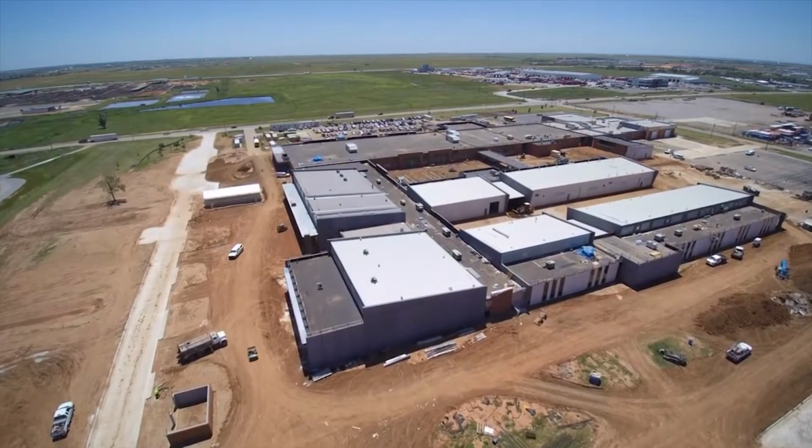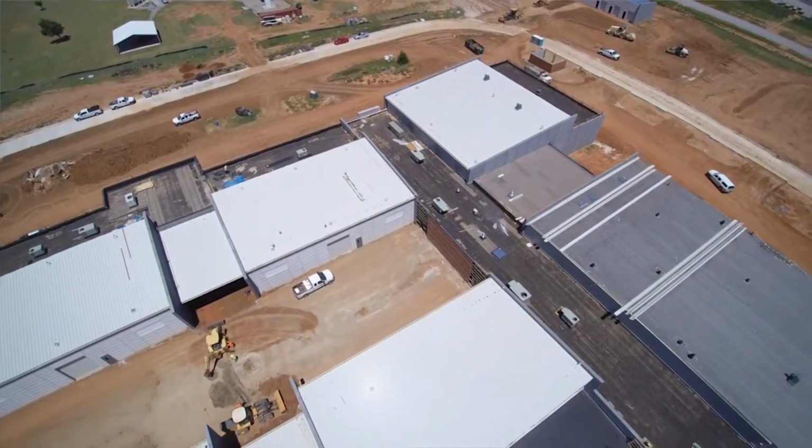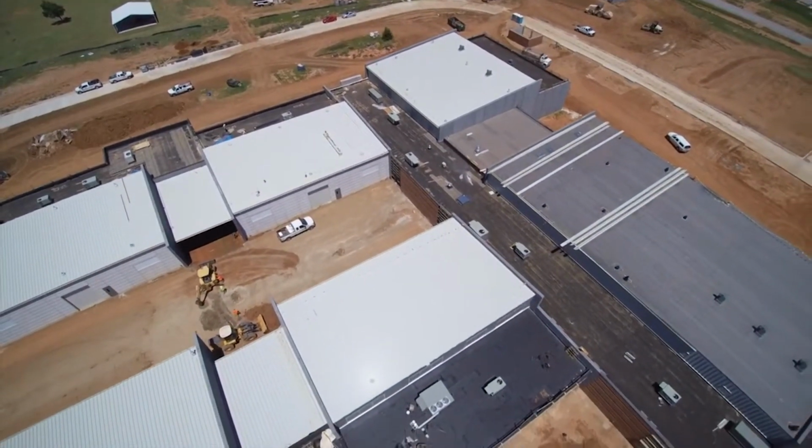It's not about the facility necessarily, it's about the attitude and what do you bring to the table. How hard do you want to work? Do you want to persevere? Do you want to overcome? That's the part that I'm most proud of.